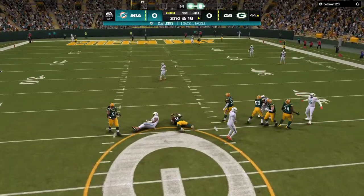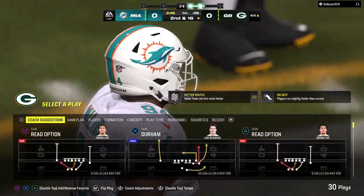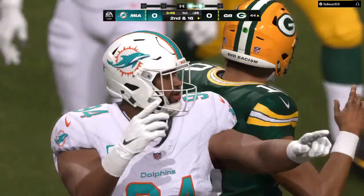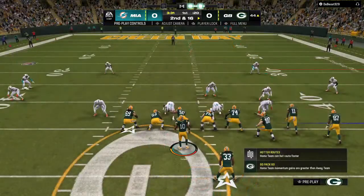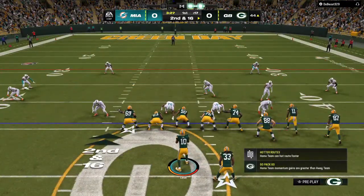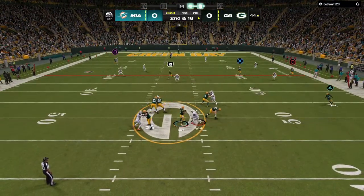Well, the pressure gets to Love, and he'll go down. Buried behind the line by Christian Wilkins. And they get to him right out of the gate. And this defense hoping that that's a harbinger of things to come. Yeah, when you give up a first-play sack, it makes your quarterback wonder if he's going to go to the sidelines and talk with his offense.